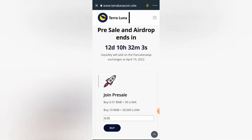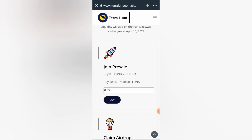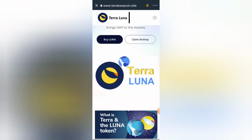And for now, guys, I would advise you to only claim the airdrop and keep it. Do not participate in the pre-sale, or rather, you should make your own research before you participate in any pre-sale or before you buy any of these tokens. So do well to make your own research, guys. Do not buy or do anything just because you see me talking or someone tells you to buy. Make sure you do your own proper research before you invest your money in any token.